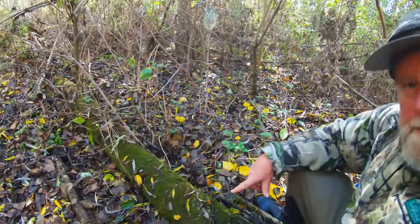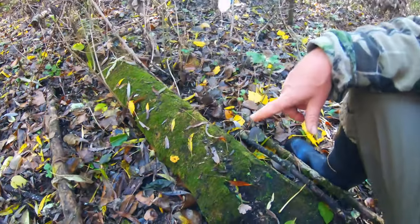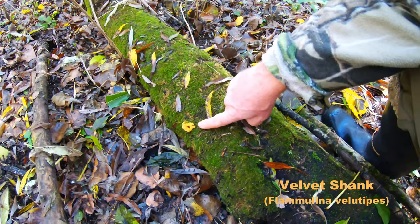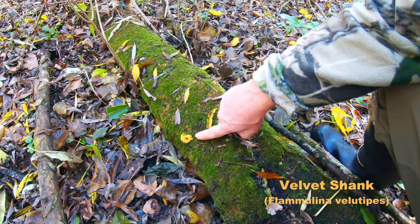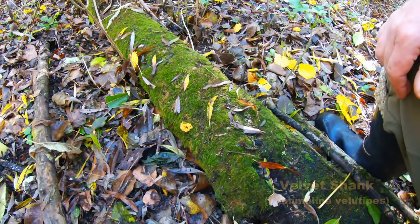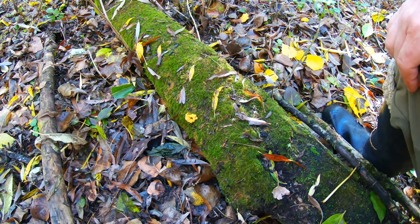Well, it's late autumn and it's been a good bit of rain a day ago. So just out here in the woods looking for velvet chinks and shaggy parasols. So I just found some little bud, brand new velvet chinks. So in a few more days, if it's nice and wet, that'll be a nice big cluster of beautiful velvet chinks.